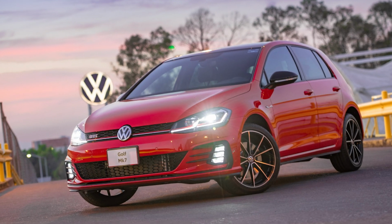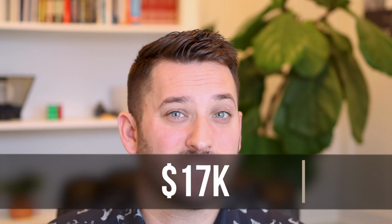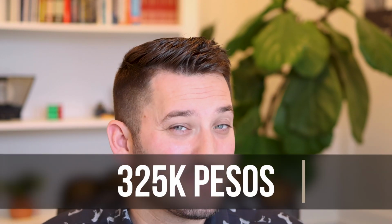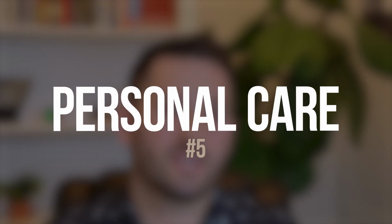Here's a prime example. A Volkswagen Golf that you can buy down here is anywhere between 17 to 19,000, or 325,000 pesos approximately. And that same car in the US is around 23 to 26,000. So you are going to save a decent amount when you come down and buy here. But keep in mind, you do have to have some paperwork and a proper visa to be able to purchase a vehicle down here.